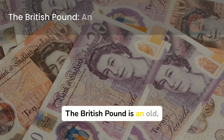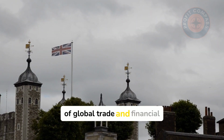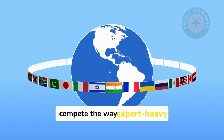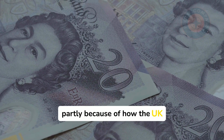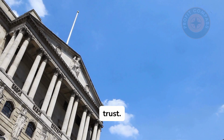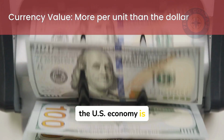The British pound is an old, trusted currency. Britain has a long history of global trade and financial markets. They don't need a low number to compete the way export-heavy countries like Japan or China do. Instead, the pound stays pricier, partly because of how the UK manages its money, with a focus on stability and trust. That's why it's worth more per unit than the dollar, even though the US economy is bigger.